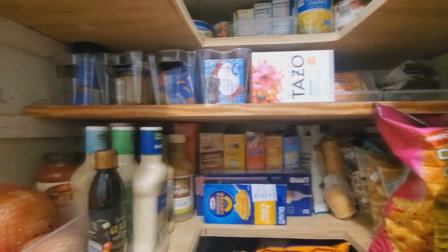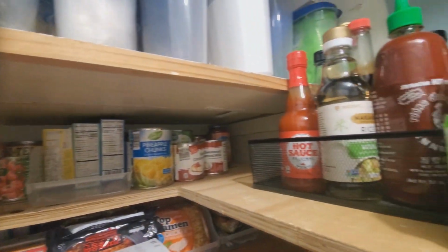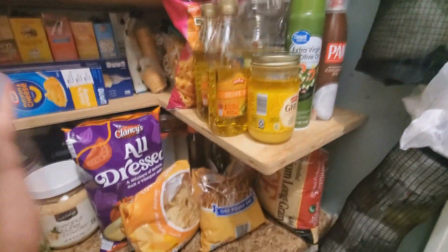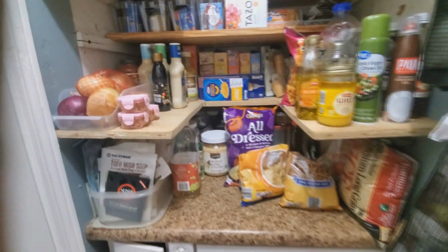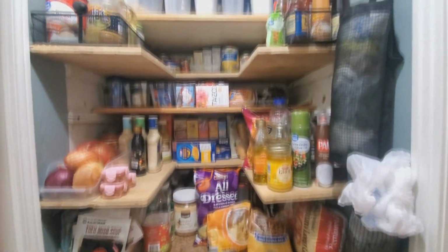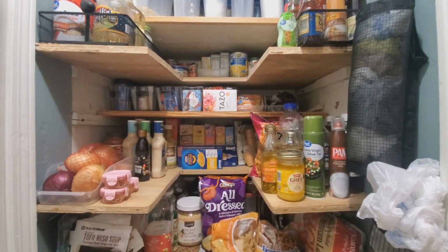And a lot of the stuff I can't even have when I'm on keto, so a lot of this doesn't even get used, but I can at least see everything now, and that makes a world of difference. And I can put items together, so I can use the older one first if I have any backups of things. So overall, I think this is a lot better. I do need to one day get to painting the back of this, but that is not today.